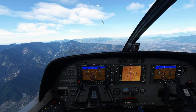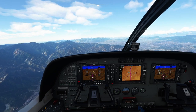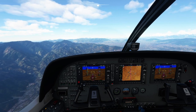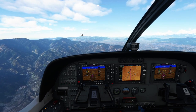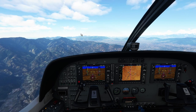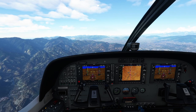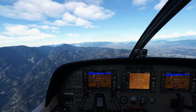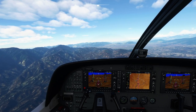This is Kathmandu. I know it's surrounded by mountains. Wind 090 at 5 knots, so I believe it will be advisable to land in 02 instead of 20, which is a straight in.